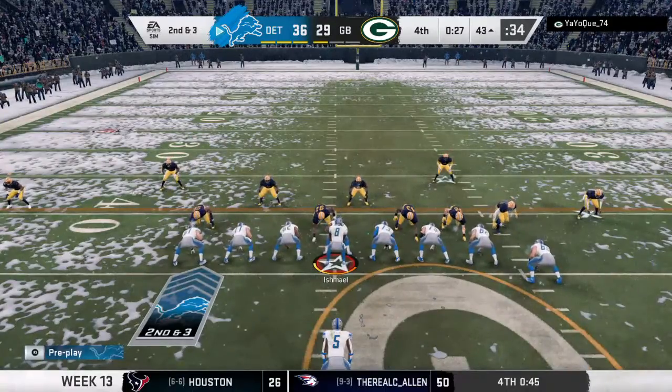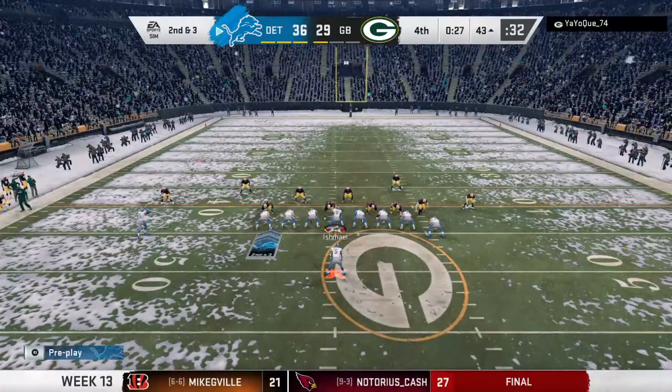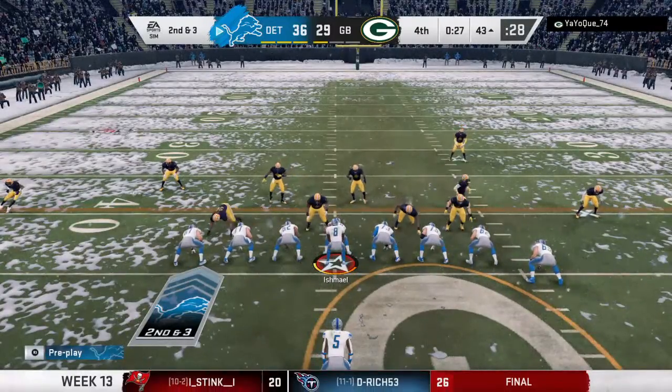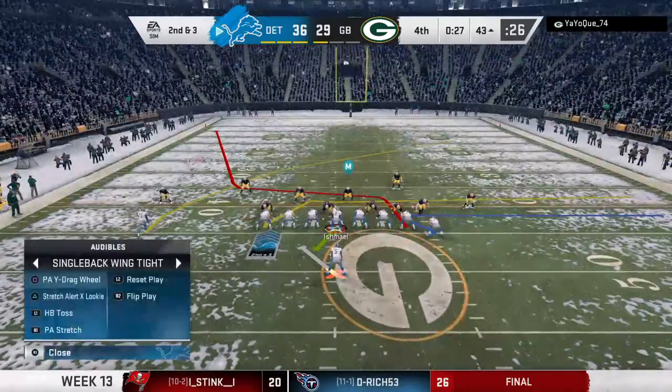Alert 3. Go. Rocky. Check safety. No, check that. We want Mike 52 right here.